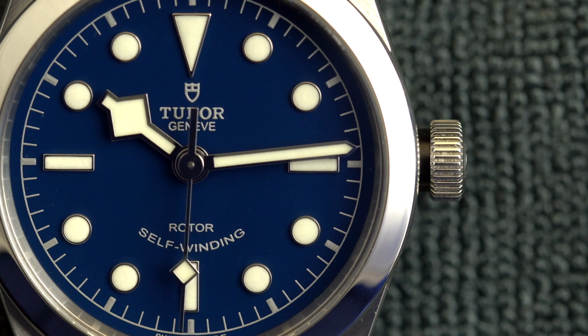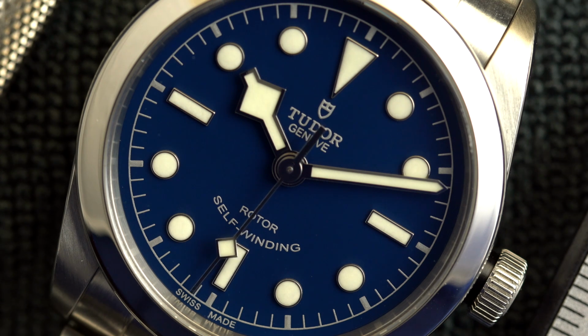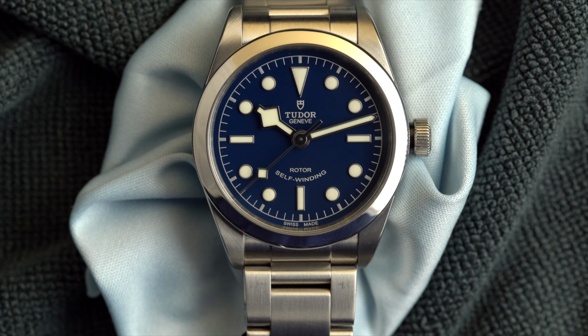I know Tudor has really married themselves to the idea of using snowflake hands all the time, but to me, I think it's become a bit of a blind commitment at times, as this really has just become a staple of the Black Bay line, which I understand, but I'm not sure if they're just afraid to differentiate or change things based on what they perceive the idea of what a Black Bay watch should embody, or if they're just holding out for future releases. But one of the main criticisms for this model is I think a lollipop hand or a Mercedes hand would just work a little bit more ideally and would fit more nicely on this compact dial.